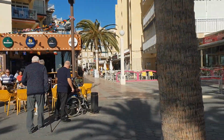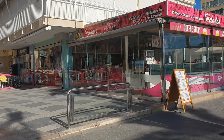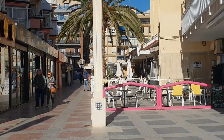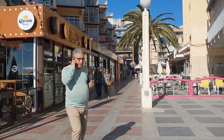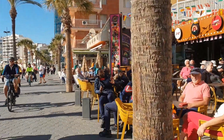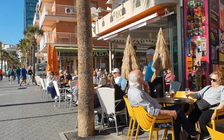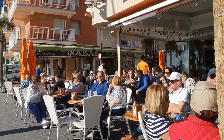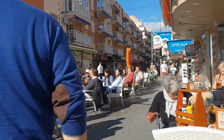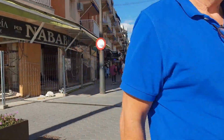Some of the side streets, as you can see. In front of me, there's a lot of tiny bars. But we'll do a separate video for the old town at some point while I'm here, so you can get a feel for it, guys. It's one of the main streets in the old town, but we'll cover that at a later stage.